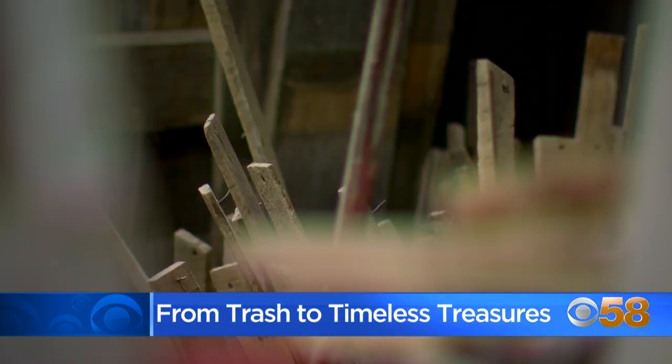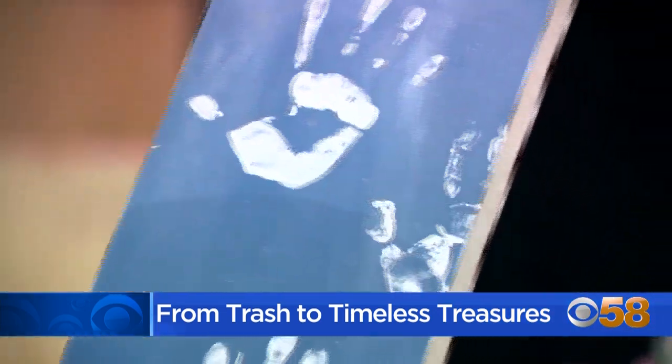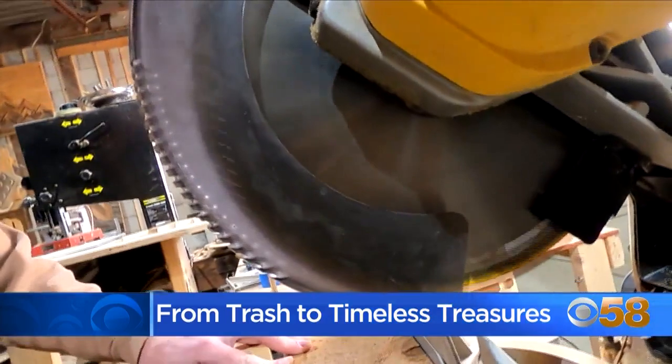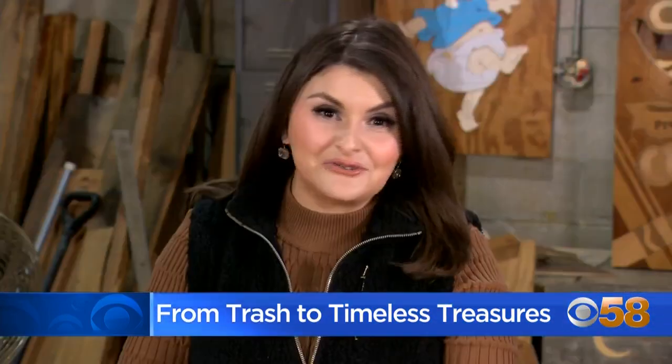Making his mark with a helping hand from the past. This was a bookshelf, and the family must have just had their kids put their handprints on it. So I dive a lot into nostalgia. What is more nostalgic than coloring with Crayola crayons?